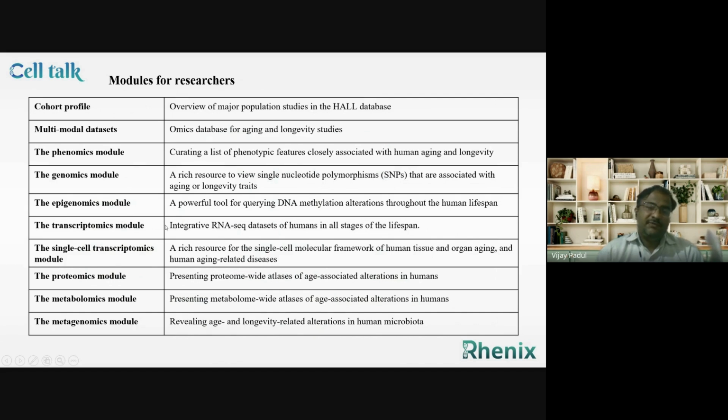Then there is the transcriptomics module, which provides integrative RNA-seq data sets of humans in all stages of their lifespan. Then the single cell transcriptomics module serves as a rich resource for the single cell molecular framework of human tissue and organ aging and human aging-related diseases. Then the proteomics module presents proteome-wide atlases of age-associated alterations in humans. Then the metabolomics module provides metabolome-wide atlases of age-associated alterations in humans. And there is a metagenomic module, which reveals age and longevity-related alterations in human microbiota.